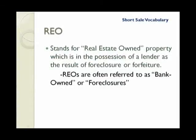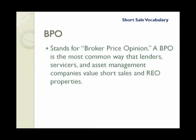And REO, guys, stands for real estate owned. That's typically a bank-owned property, a property that's gone back to the bank, typically acquired through a foreclosure proceeding. That's commonly how we'll use the term REO. BPO is broker price opinion.